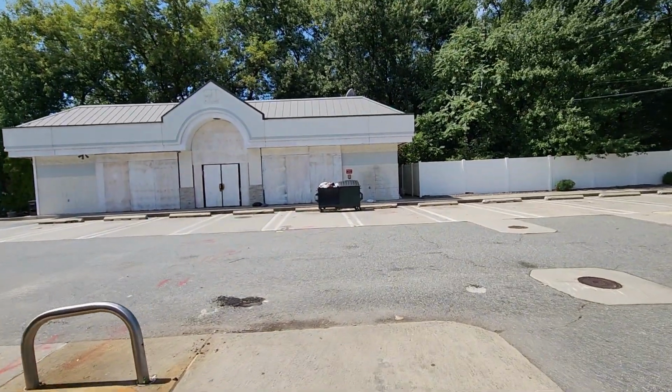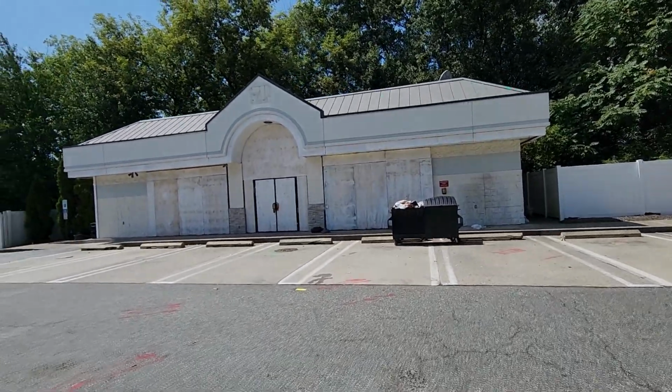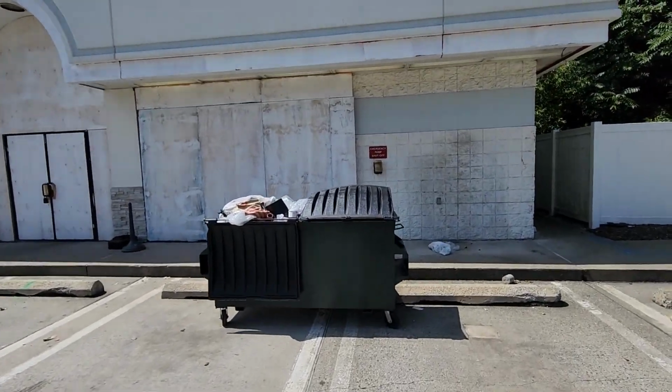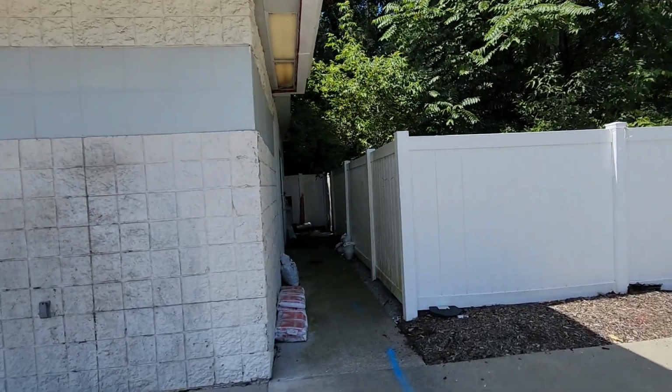I don't know why they closed, but probably they lost their lease or something. They completely boarded up this whole place. They left the trash here. Let's see if we see anything over here or not.